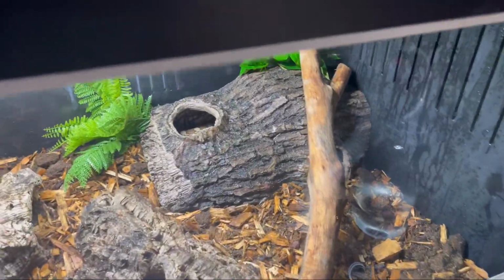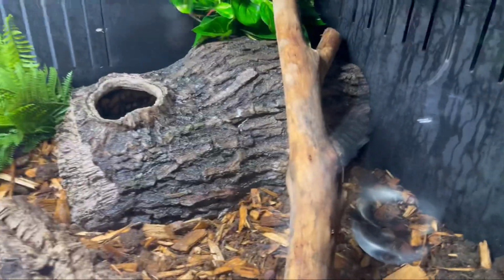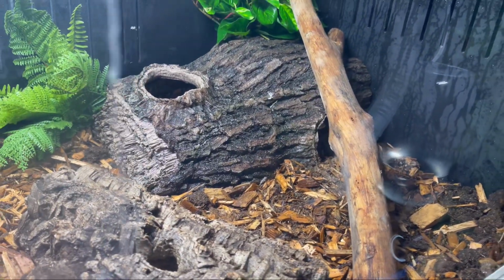So right now he's in his little hide. You guys can kind of see him up there. I'll go ahead and record him exploring once he comes out. But I'm gonna go ahead and put a few clips that I recorded the other day. I was actually cleaning Diablo's enclosure, and I gave a quick little update on the insularis right here.